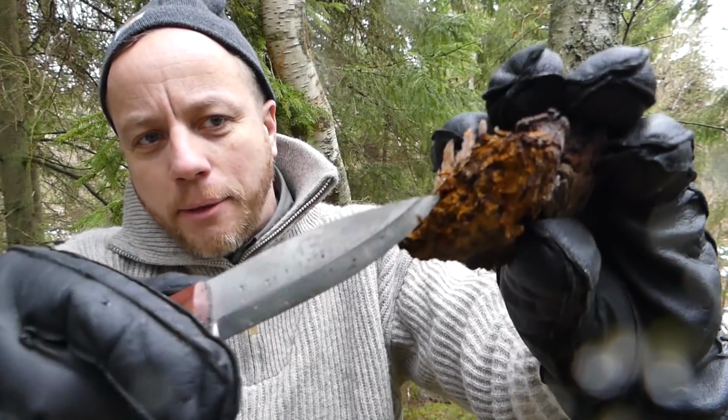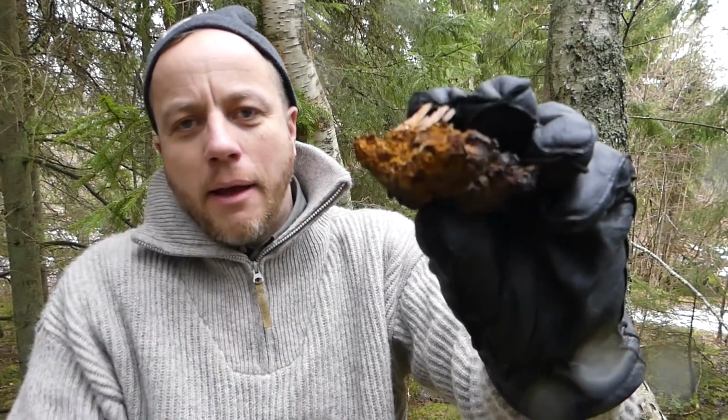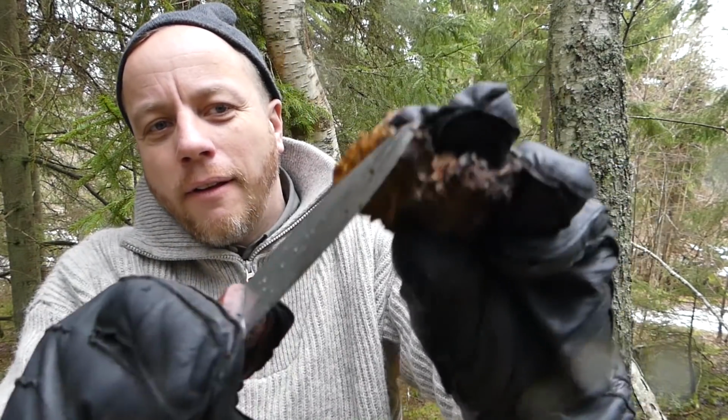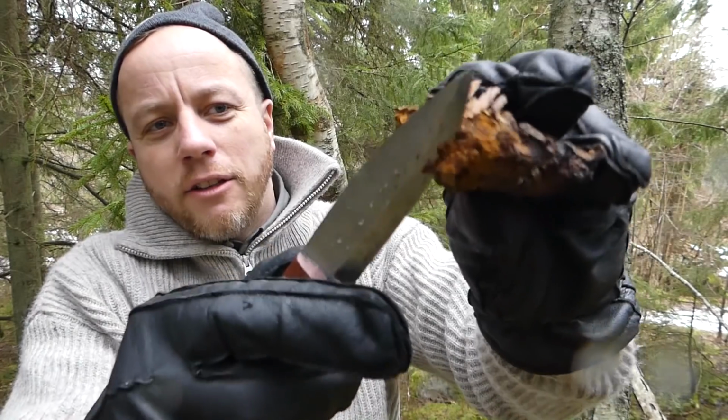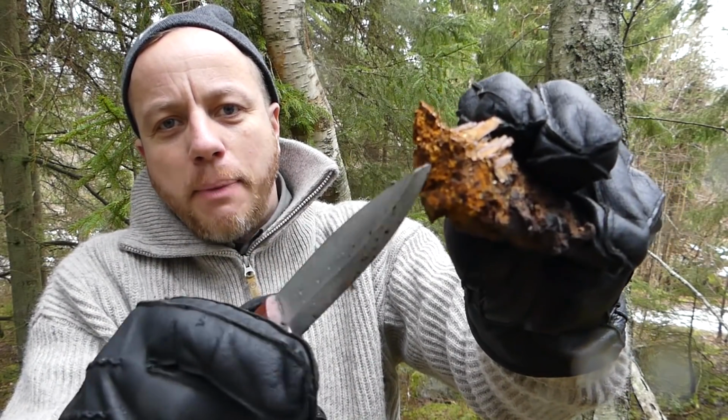This is quite spongy, and when you get them off the tree, they're full of water. So this probably weighs a couple of hundred grams just now, but when this dries out, it will be much lighter. So you can see this is like a corky, spongy type inner bit, and this inner part is the part that's best for your fire making.